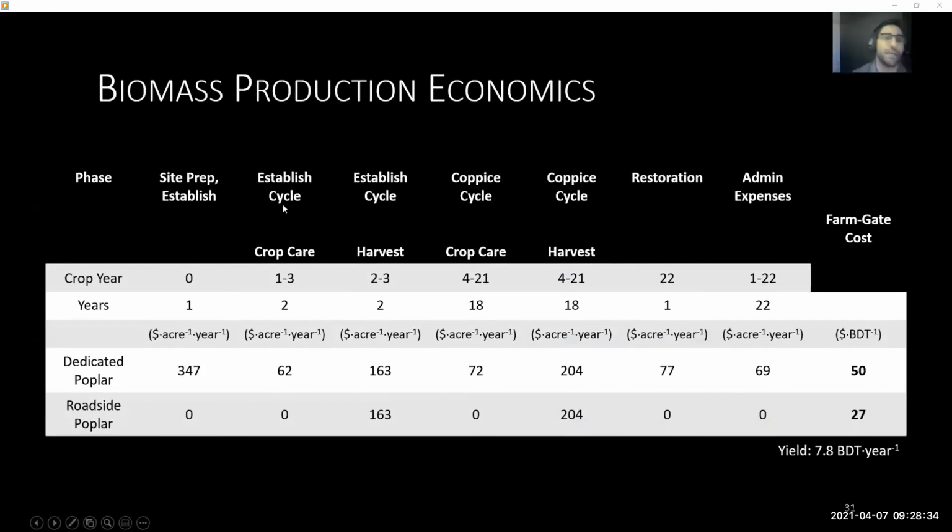So moving on to production economics. So we modeled growing poplar on the vegetated filter strips. It isn't ideal to grow poplar on the roadside. However, we chose poplar as our biomass of choice because we have a lot of economic and growth data for poplar and conversion data as well. And it's important to note that this analysis can be reproduced with any type of biomass. We just chose poplar because we had all that data available.